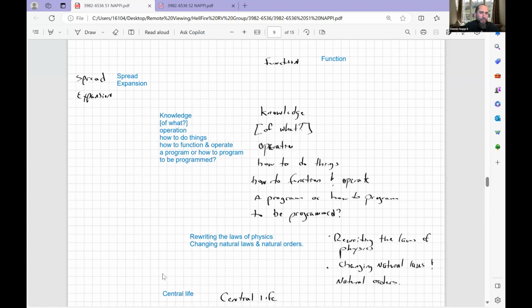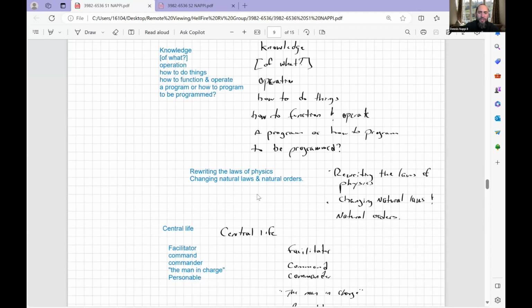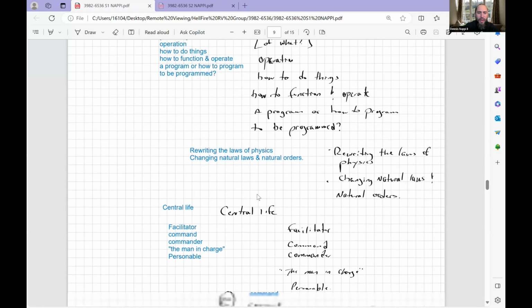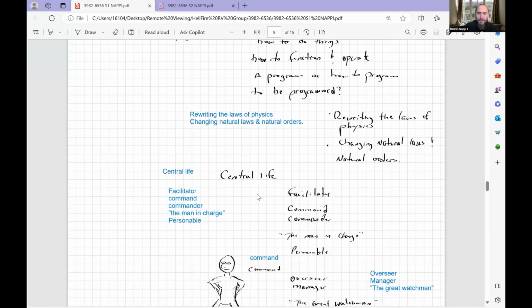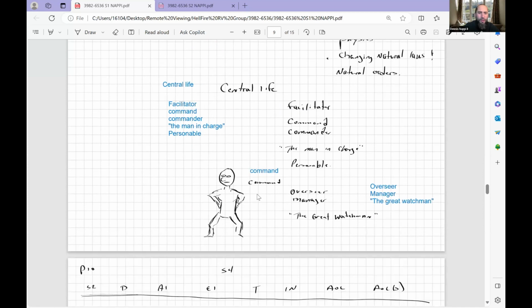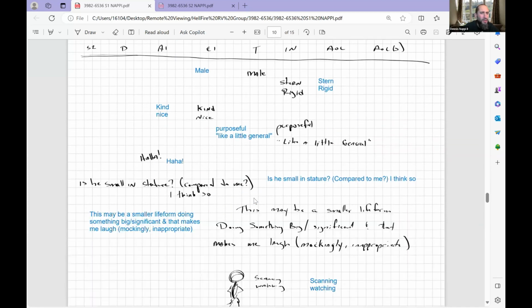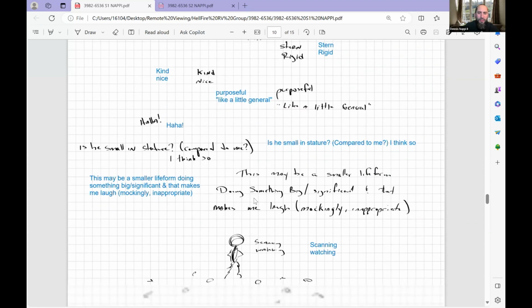Knowledge of operation, of how to do things, how to function and operate, how to program or be programmed. Rewriting the laws of physics, changing natural laws and natural orders. And I did sense a central life maybe directing some of this. They were in command here. Short little guy here, the man in charge, the overseer, the great watchman. He was male, he was stern and rigid, but he felt kind and nice, but purposeful, like a little general, is how I described him.